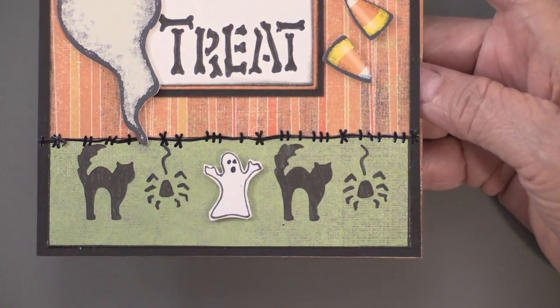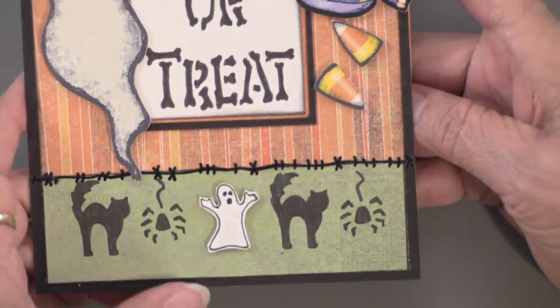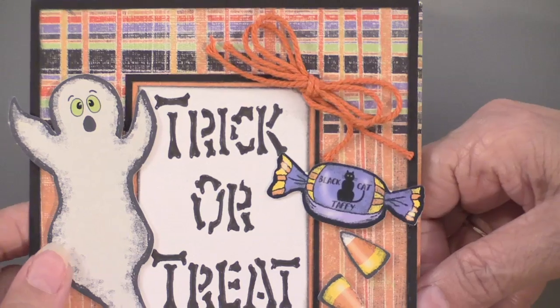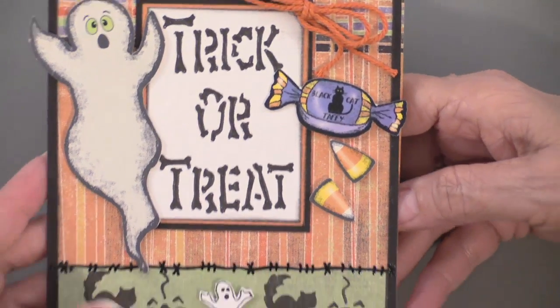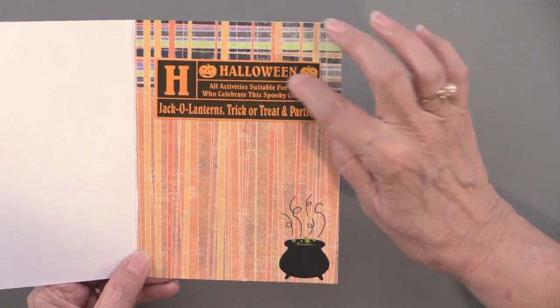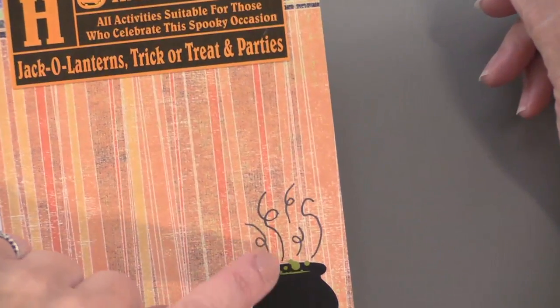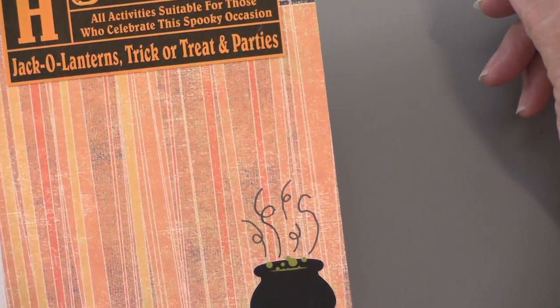I suppose you could use an ink and maybe a finger dabber if you wanted to, but it just comes together so quickly and so easily. And then on the inside, there's the cauldron, and then one of those wider stickers. Right, and above the cauldron, you can go ahead and draw little wisps of steam.